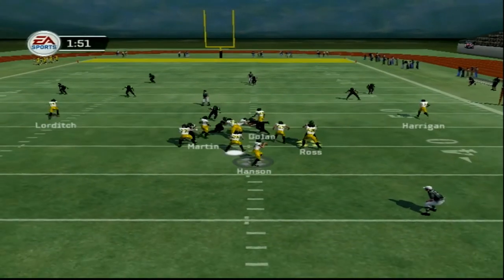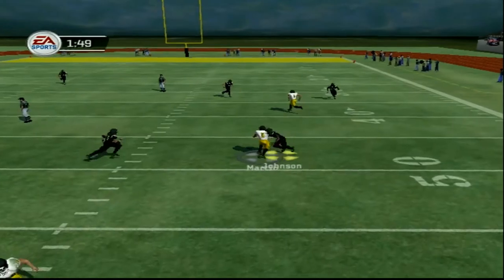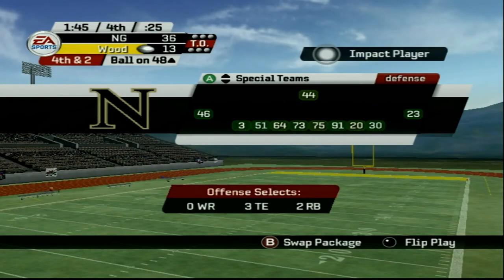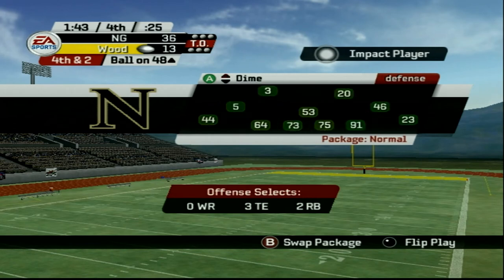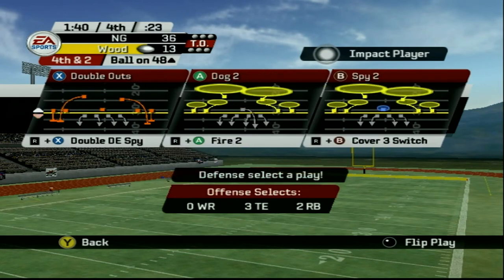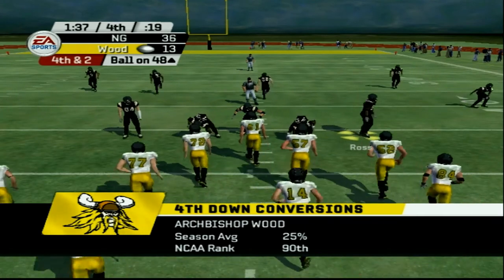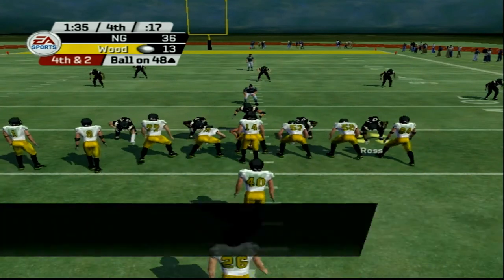Hanson drops back, steps up, looking. Over the middle, brought down. It's going to be 4th and inches after that long pickup on 3rd down. Well, what a throw by the quarterback. Almost equally excellent catch by the receiver, but the defense topped them both by coming up with a stop. 6 DBs in the lineup.